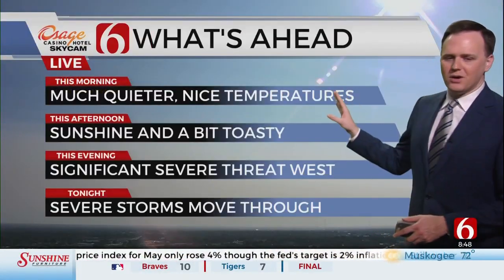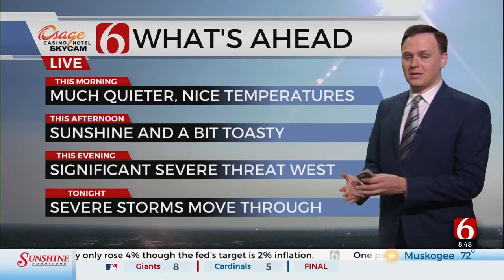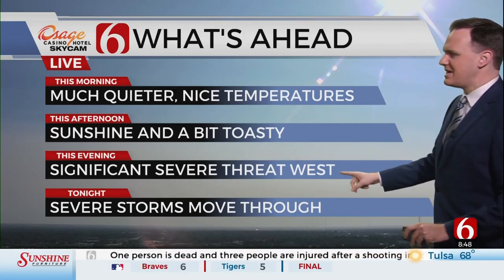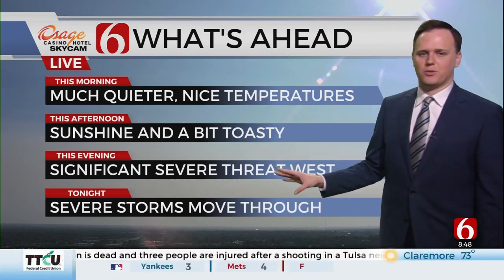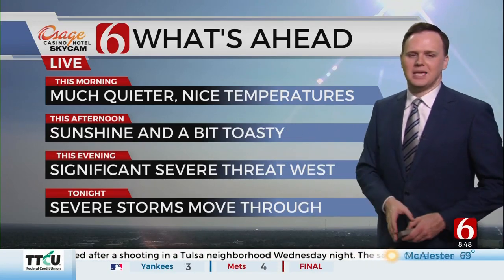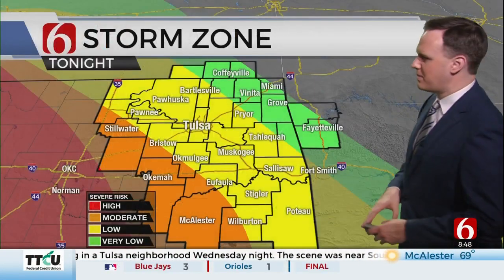So again, much quieter this morning, really for pretty much all the daylight hours. It's going to be pretty quiet from a thunderstorm standpoint for a change. But this evening, significant severe weather threats ramping up across western and central Oklahoma, and later tonight after sunset when severe storm threats ramp up here in eastern Oklahoma.